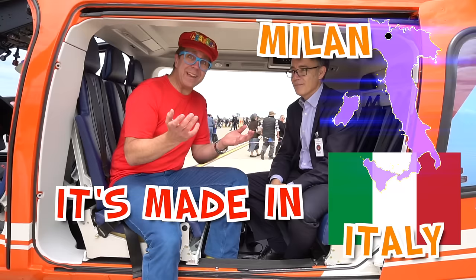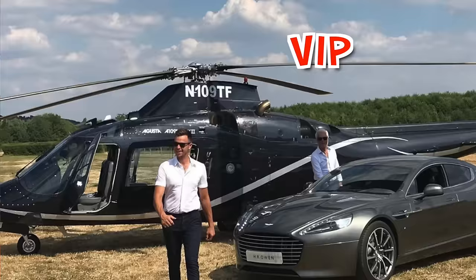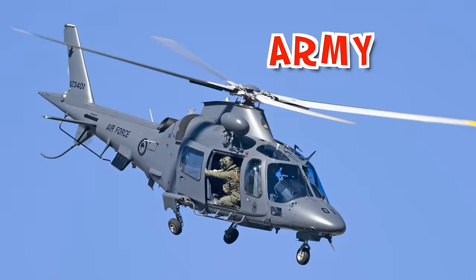What is the name of this aircraft? We call this the Trekker. Wow, it's the Trekker. And it's used in a variety of requirements, from VIPs to emergency medical supply and support. And we also are looking to sell it here in Australia for an army requirement.